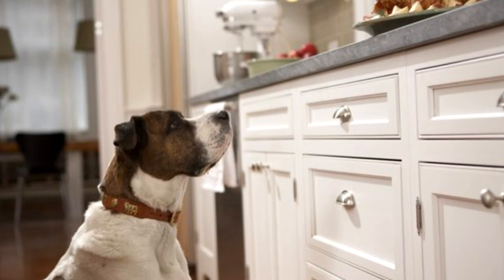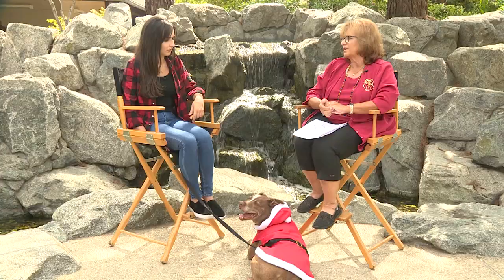Again, the food wrappings, be careful that your dogs can't get into the trash cans. If you're doing a turkey or something with bones, make sure they don't get that bone lodged in their throat. Chocolate, xylitol, that's an artificial sweetener that we're finding in a lot more foods. Be careful of that.